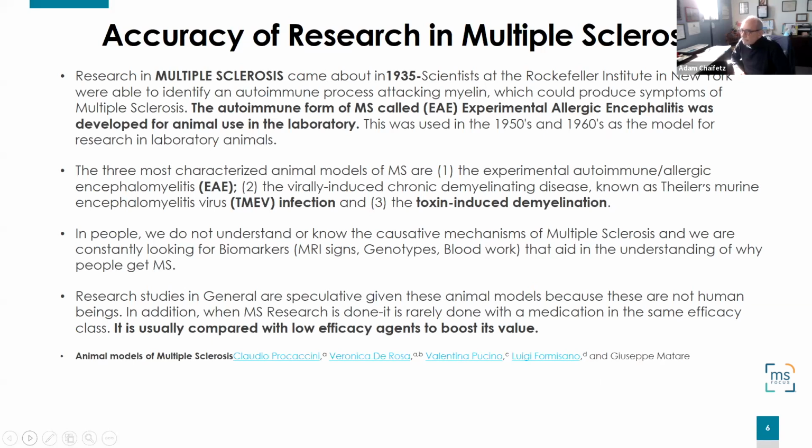And what we had were scientists at Rockefeller Institute. They were able to identify a process that was an autoimmune process that they were able to invoke into mice. And this autoimmune form of MS is called EAE. So this mouse model was the basis for the studies of all the platform drugs that were introduced back in the 1990s. And that would include Copaxone, Betaseron, Rebif, and what have you.